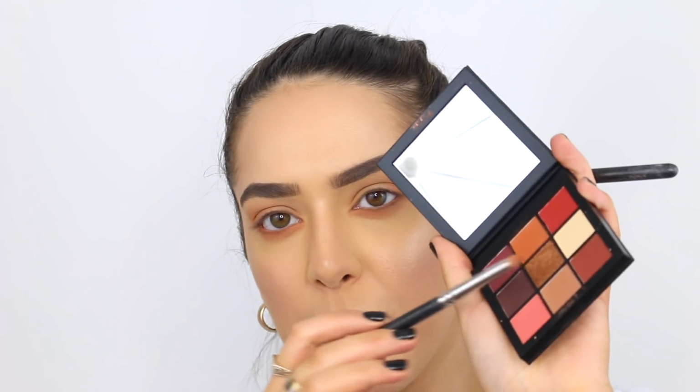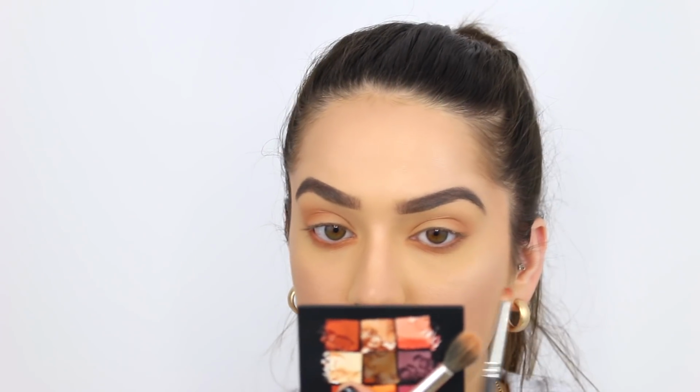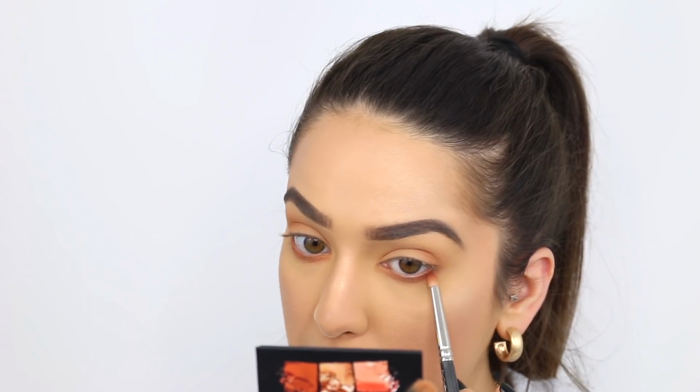I might mix the two. I might mix the burgundy, more burgundy, and the more red together. So I'm just going into those. I do blow this quite a lot and I do tap quite a lot as well because, like I said, the shadows are quite powdery.